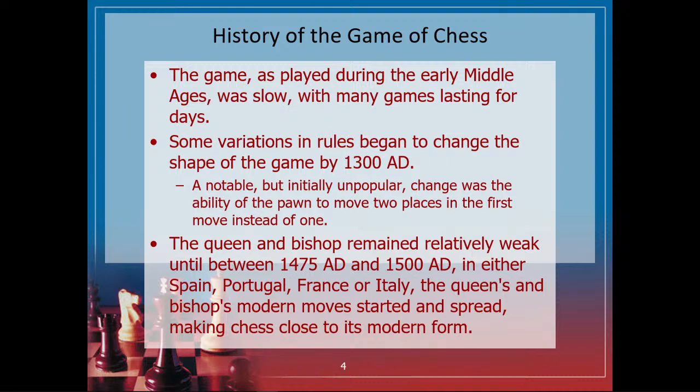So there's a few things that, if you have never played chess before, I feel can hold you back from knowing what to do just by starting out, and that's one of them. So we'll be talking about our pawn, which can move one space or it can move two in its first move. The queen and bishop remained relatively weak until between 1475 and 1500 in either Spain, Portugal, France, or Italy. The queen's and bishop's modern moves started and spread, making chess close to the modern form today.